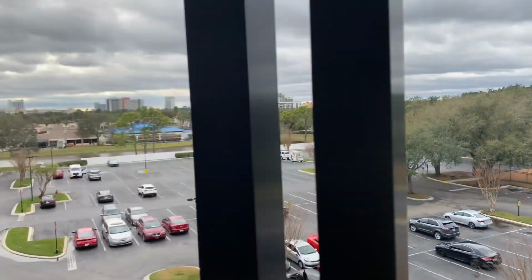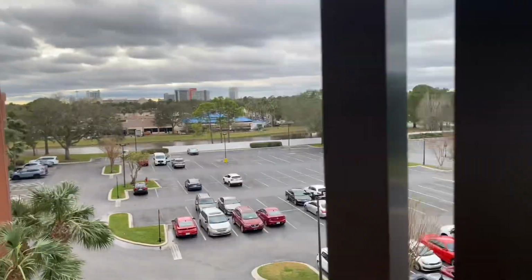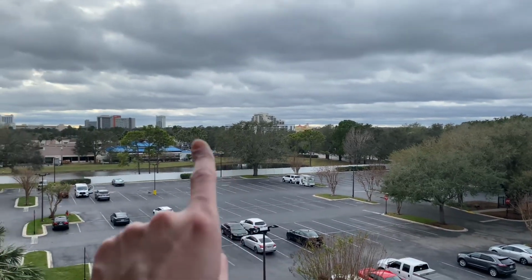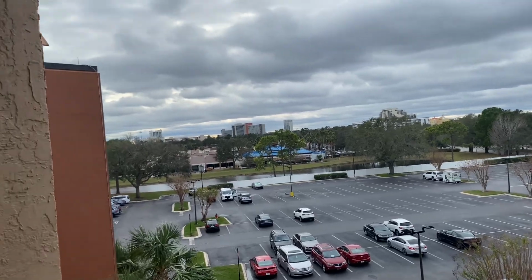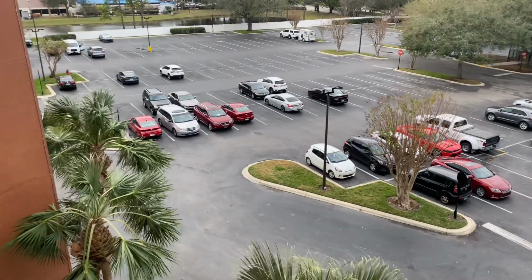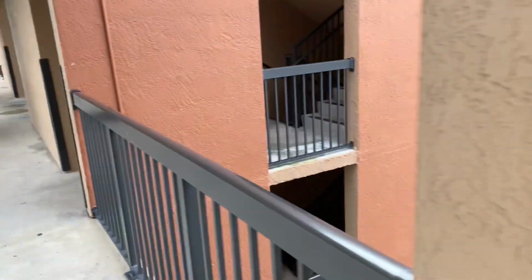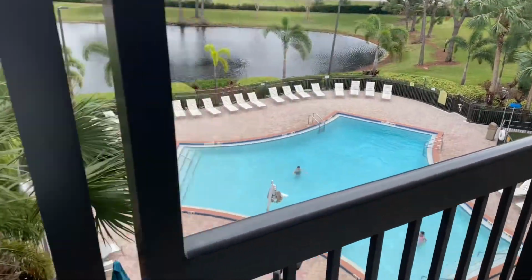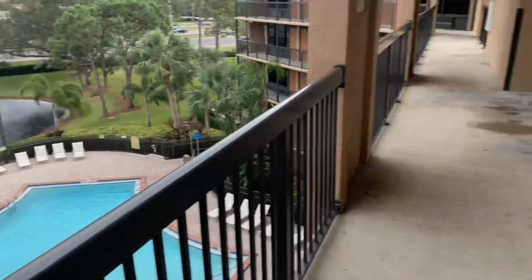So we're on the top floor, and the view is incredible. You can see all over. Disney Springs is that way, and you can see the balloon from Disney Springs go up and down every now and then, which is really nice. If you're traveling by car, the car park is massive, so you don't have to worry about getting a space. So here is one of the pools down there. That's the adult pool, and there's a kids pool further on, so I'll show you that in a second.